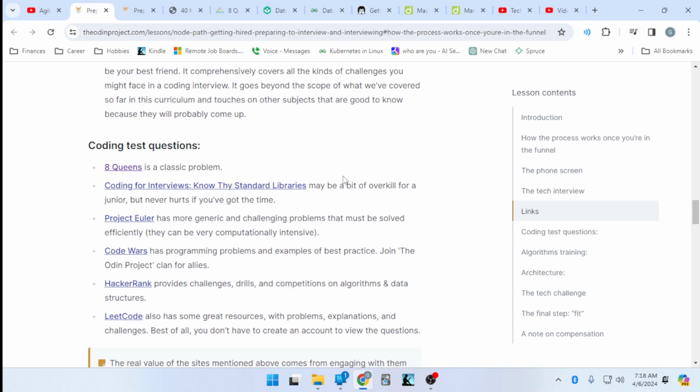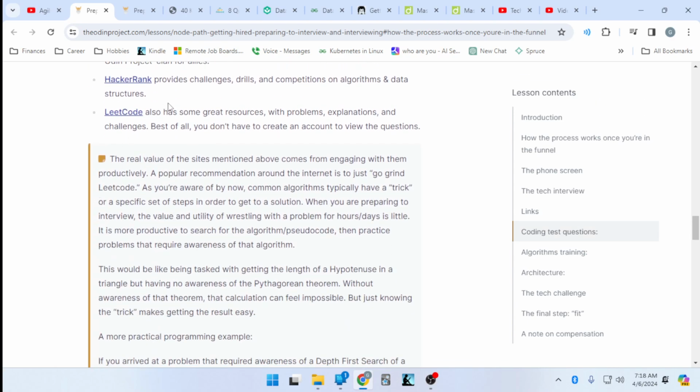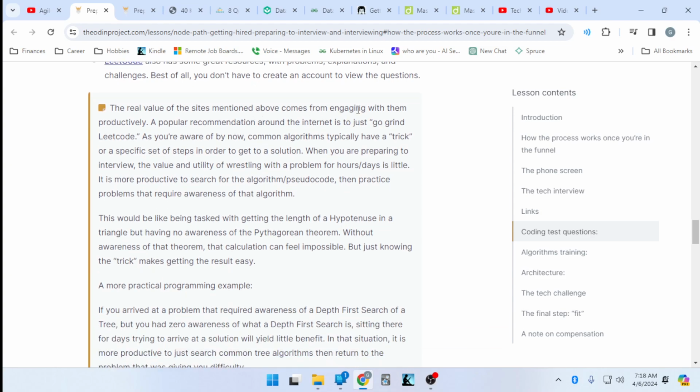Join the Odin Project clan for allies. HackerRank provides challenges, drills, and competitions on algorithms and data structures. LeetCode also has some great resources with problems, explanations, and challenges. Best of all, you don't have to create an account to view the questions. The real value of the sites mentioned above comes from engaging with them productively. A popular recommendation around the internet is to just go grind LeetCode.